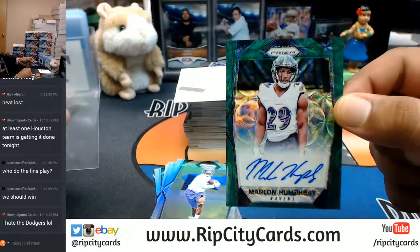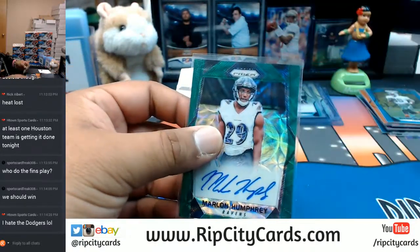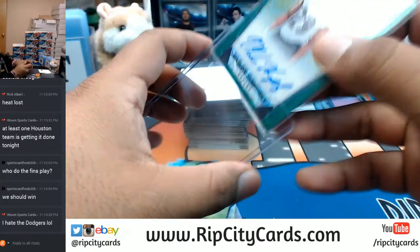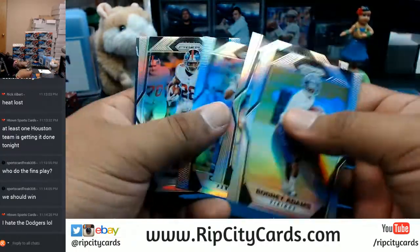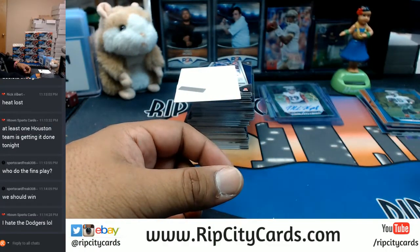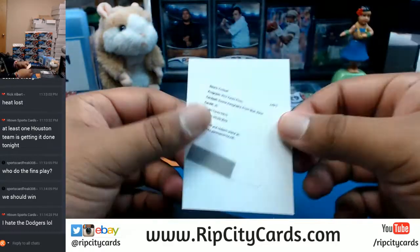He has his tickets to the gun show. Do you? That's nice. Nice looking card. Did the Dodgers win? I mean, I'm watching the game right now, but I'm on a pretty big delay. It's the bottom of the eighth, two outs, with the top of the order batting, I think.